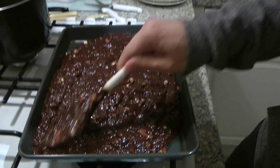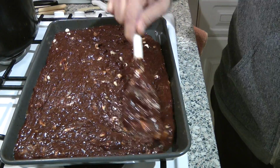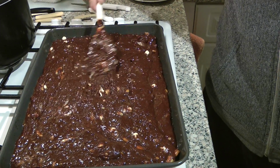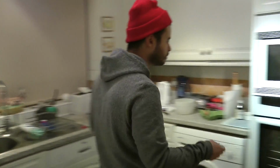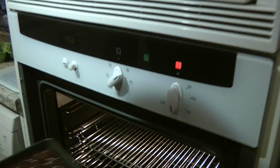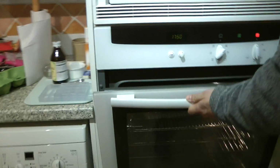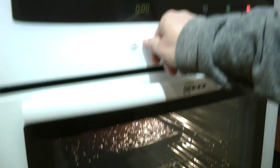So you want to just softly push it to the edges. I mean, once it goes in the oven, it's all going to just spread and get delicious. Get delicious, basically. But that is pretty much it. And so all we do now is stick it in the oven. And I think we said earlier, it's about 180, is it? Yeah, 180 degrees. So we stick that in, and we want to stick that in for between 20 and 25 minutes. So if we stick it on for 20 minutes.